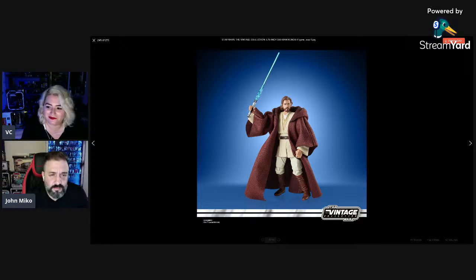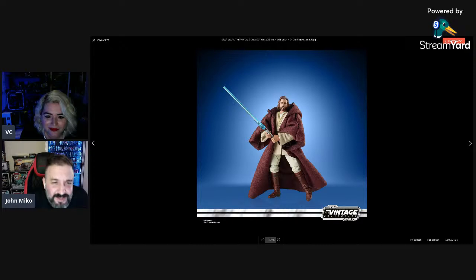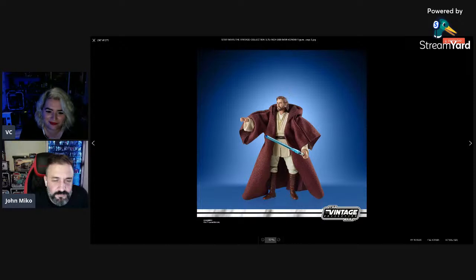Okay, and his head looks great. The photoreal and the paint apps and the robe. So that's a good update for sure. Yeah, he looks a little weird to me. The face doesn't look quite right. It's almost like it's from a Disney movie. Like a cosplayer. Or he looks very animated. You're right. Maybe it's just some of the paint. The one they had almost looked a little lighter too, like he had reddish hair.